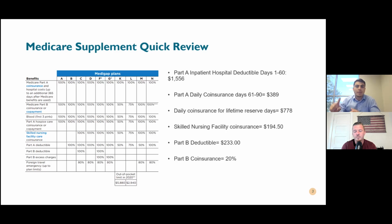We also have a way to eliminate the skilled nursing copay, days 21 through 100 in skilled nursing. That way, the client's not responsible for that $195 per day, days 21 through 100 in skilled nursing. We have ways to eliminate that 20% coinsurance for Part B. So long as you can afford it, we can package together a Plan N, Plan G, or Plan F that would eliminate all of those copays and coinsurances.